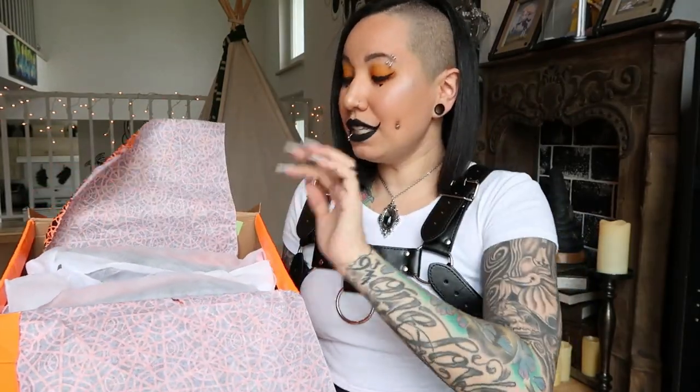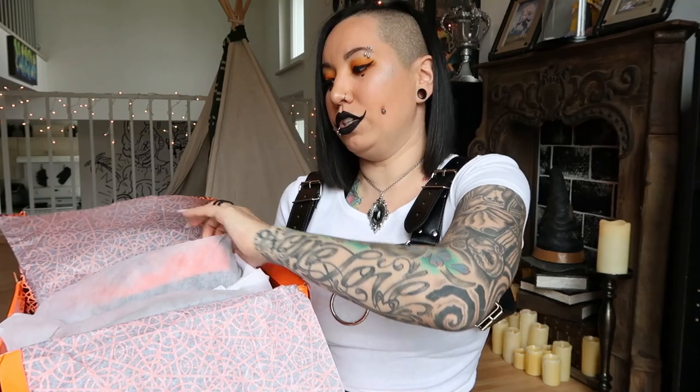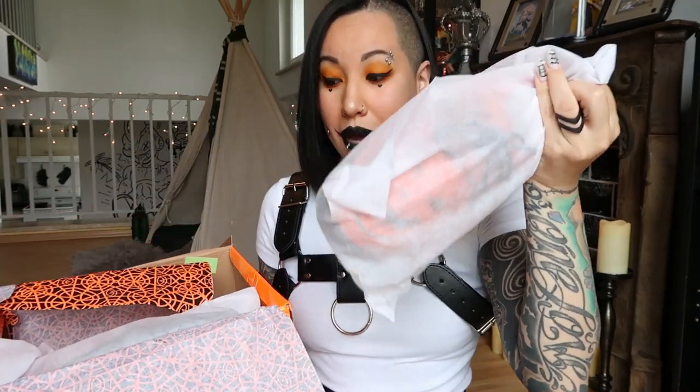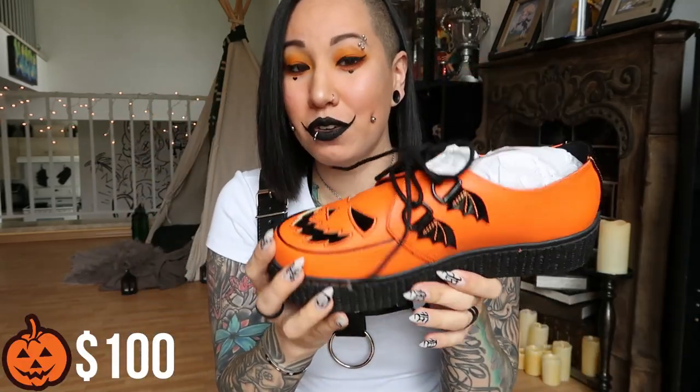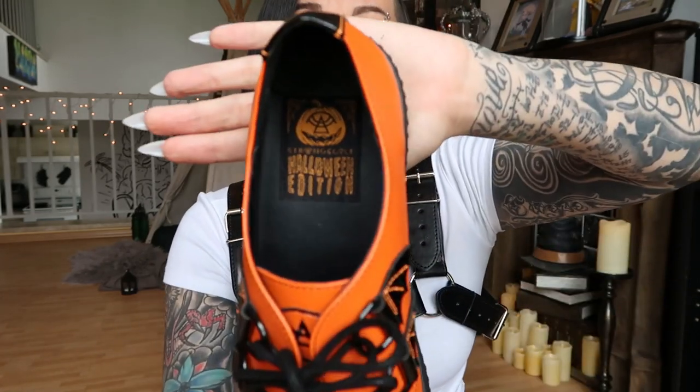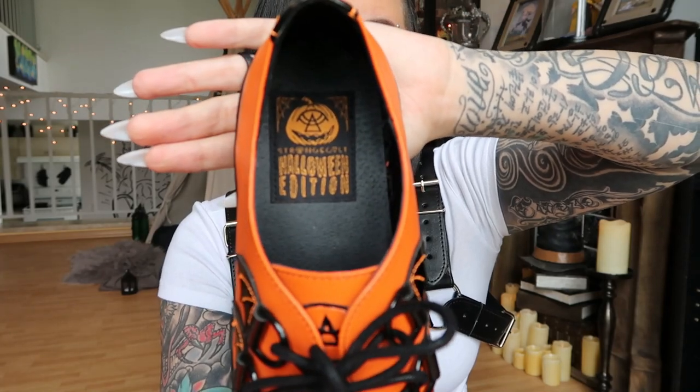When you open it up, they come in these really nice dust bags, which I appreciate, because they're packaged very well. So we have both of the shoes right here. Ooh, you guys, are you ready? All right. Oh my gosh, they're so beautiful. Now on camera, I don't know if it's picking up how orange they really are in person, but you have these little beads and some stuffing. Let me pull this out. So in the inside of the shoe, it does say StrangeCVLT.